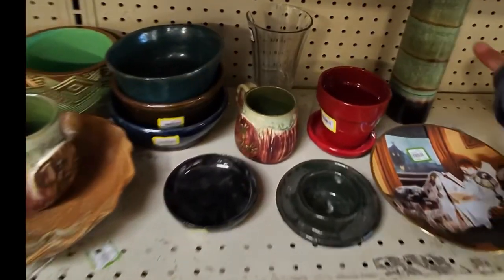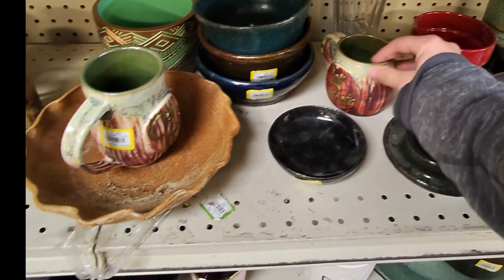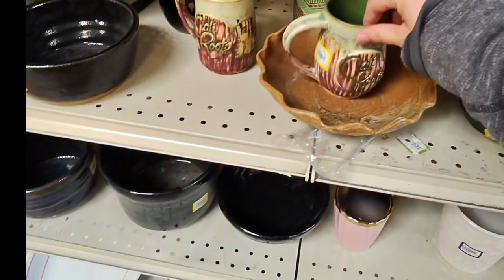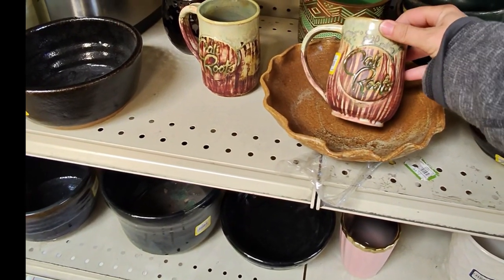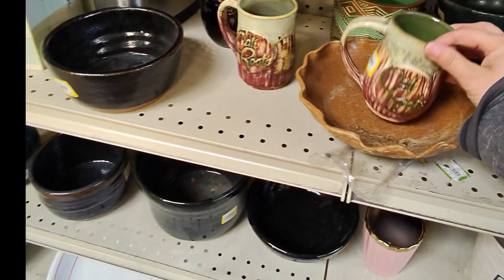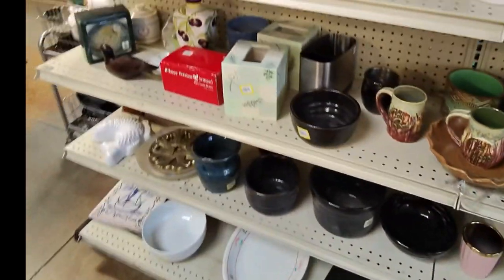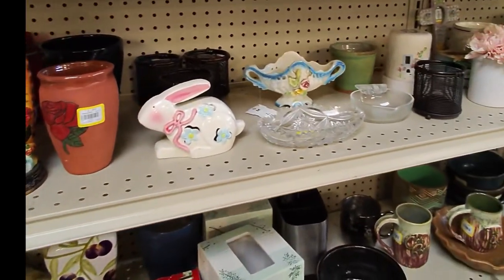There's a lot of pottery at this particular Goodwill, which, you know, I'm not mad about, but it's not what I'm looking for. It's not weed pots. It's not something with a fantastical pop of colors or weird shapes or really cool handmade pottery mugs. That's the stuff I'm looking for. Weed pots all day long.